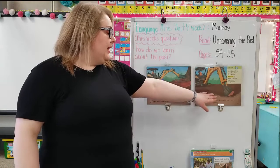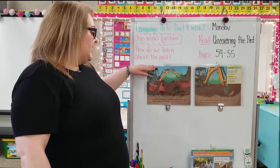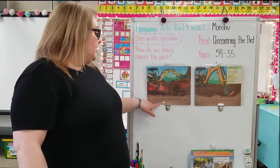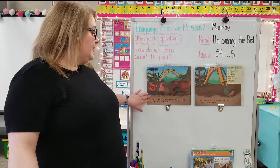70 and 71 in my packet. Remember, we go from left to right, start at the top and go down. So down here on the bottom, our first sentence says, one day in Mexico, workers were digging. They were near a hill. So we know that the setting or the place that the story takes place is Mexico.